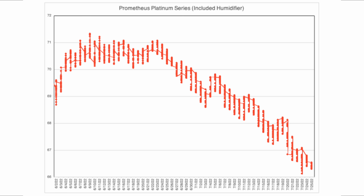And in fact, at the end of the 8-week test, it was still more than a half a pound. I don't stop taking measurements at a certain point, but even after 10 weeks, it was still more than a half a pound.